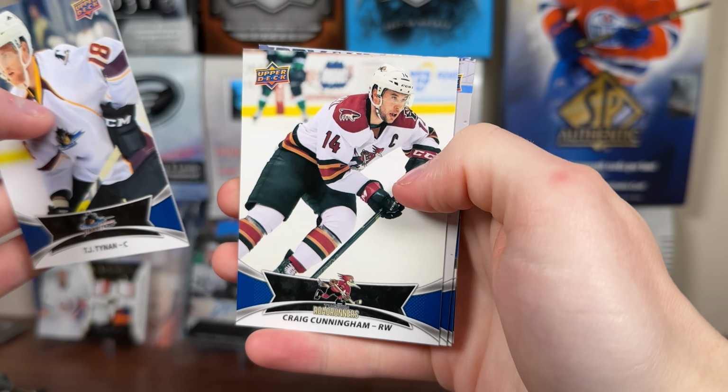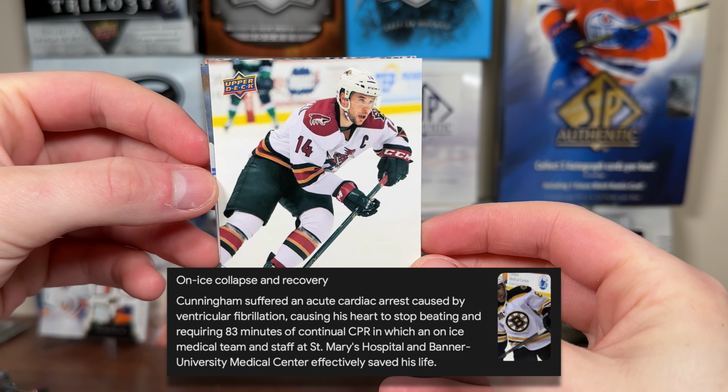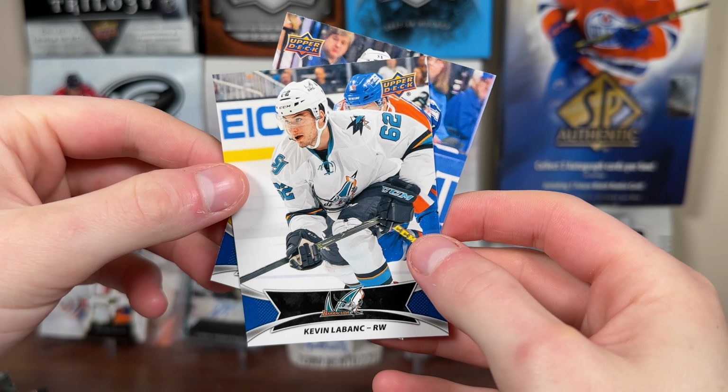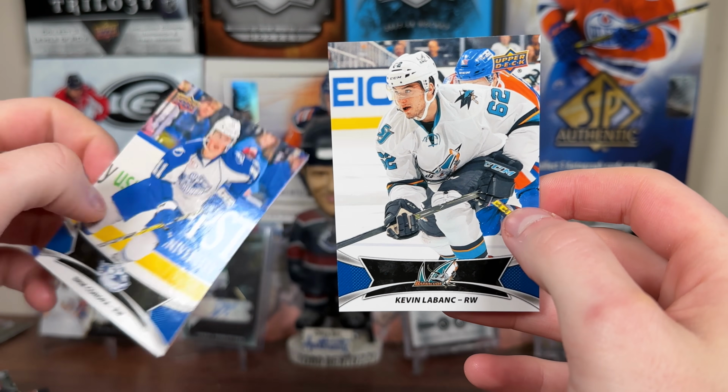Next pack up here, TJ Tynan, Craig Cunningham. Literally passed away on the bench, suffered cardiac arrest, came back to life. So hey, there's a number of fascinating names in this checklist. There's Cameron Schilling, and you have Kevin LeBlanc, who took a super cheap contract. He should have taken a long-term, high-value contract because he's a fringe guy at this point. I think he's in the KHL now.